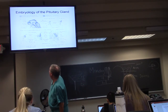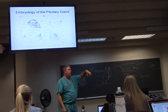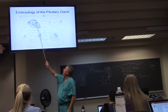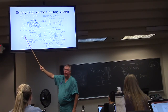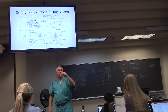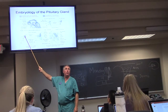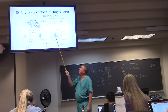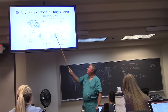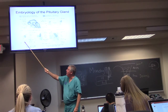Rathke's pouch, right there. What that does is it invaginates, forms a little structure, and ascends until it finally meets up with the part that's coming down. Rathke's pouch gives rise to the anterior pituitary. This part gives rise to the posterior pituitary. So when they meet and you grow up, this is what it looks like. If you do a cross-section through the pituitary gland, you'll often find these little fluid-filled vesicles. Those fluid-filled vesicles are remnants of Rathke's pouch.